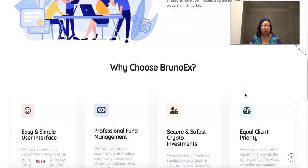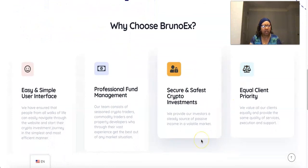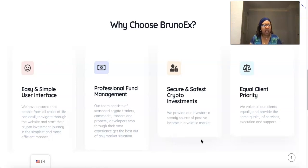Why choose BrunoEx? Easy and simple user interface. We have ensured that people from all walks of life can easily navigate through the website and start their crypto investment journey in the simplest and most efficient manner. That's number one. Number two, professional fund management.